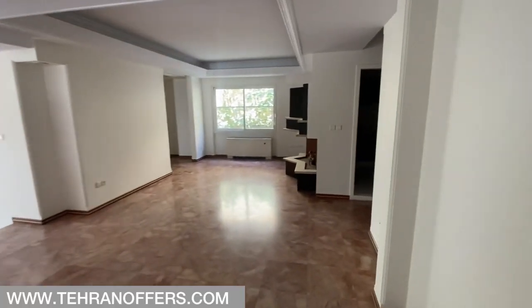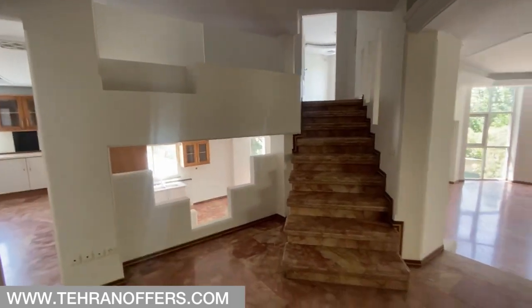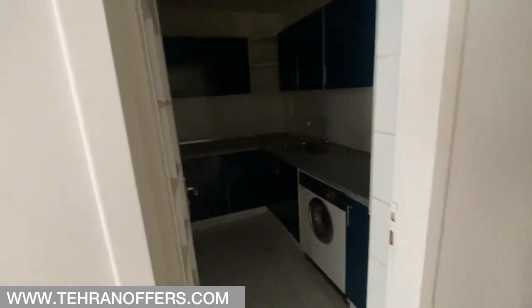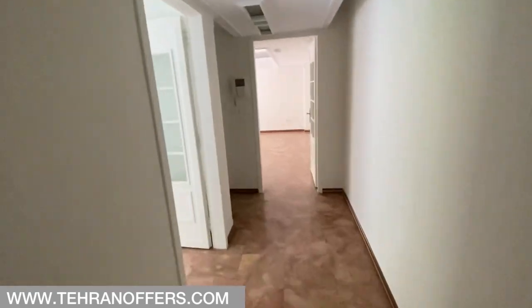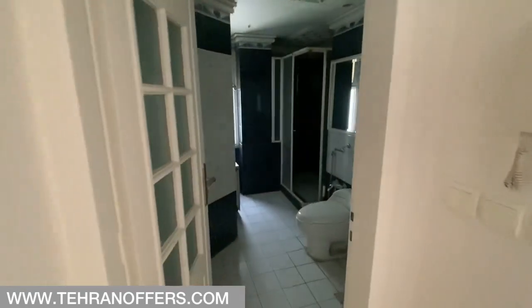So on the second floor, you have a duplex layout floor here. There goes a small kitchenette, plus three bedrooms over here. Big bathroom over here.